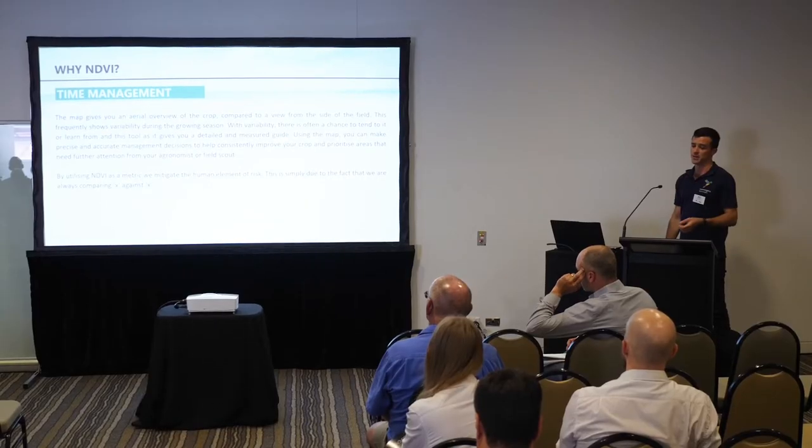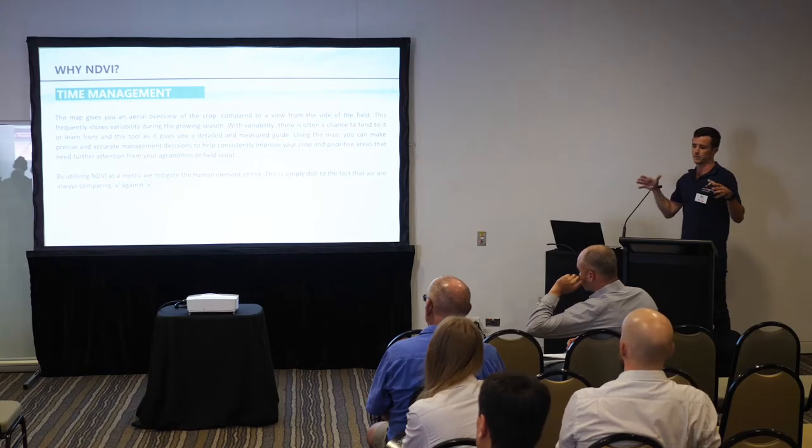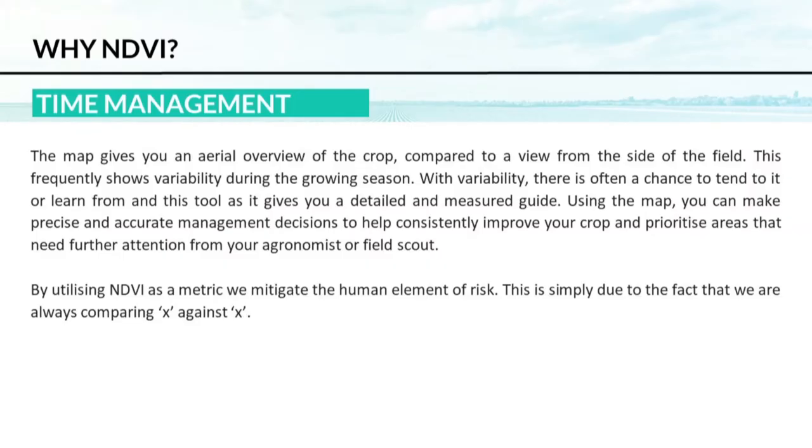So again, alluding to the time management piece, just having that snapshot aerial overview of the crop, if you compare it to viewing a 300 hectare field from the side, where you've got 2Ks that way and 1.5K that way, it's pretty hard to see what goes on in the middle. So determining where the issues are quickly and then having the ability to go and fix them.